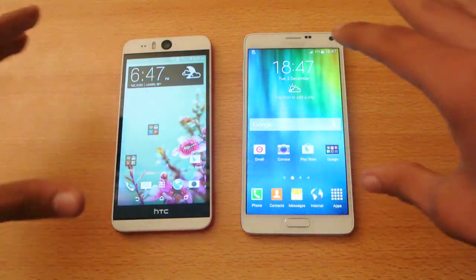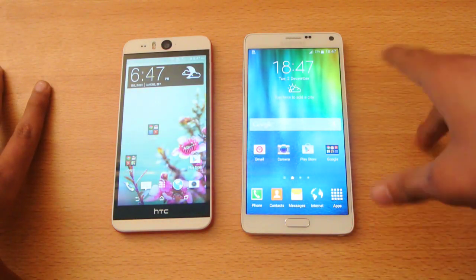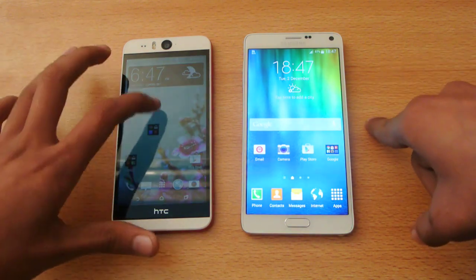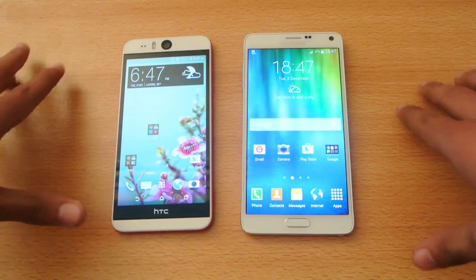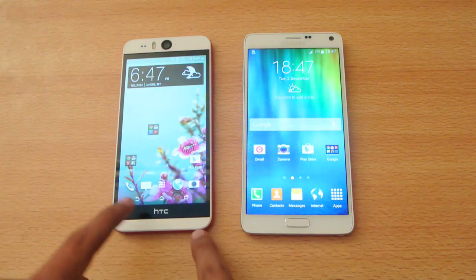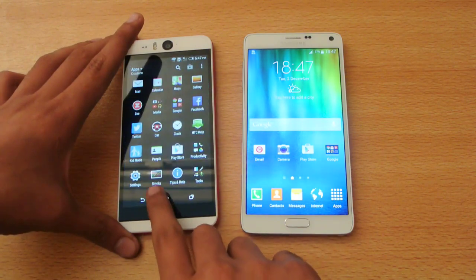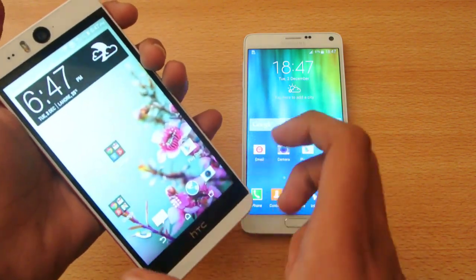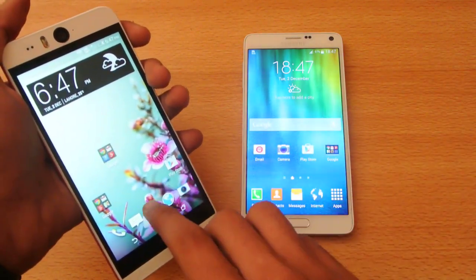So specs wise, Note 4 has the upper hand, and there's another variant of the Note 4 which is N910F, having a Snapdragon 805 clocked at 2.7 GHz, which is very much capable of beating this phone. Snapdragon 801, of course, is the previous generation. But anyways, this is a Quad HD screen, and this is a 1080p HD screen. So hey, there will be a difference in performance. Might be equal, but I'm not sure.